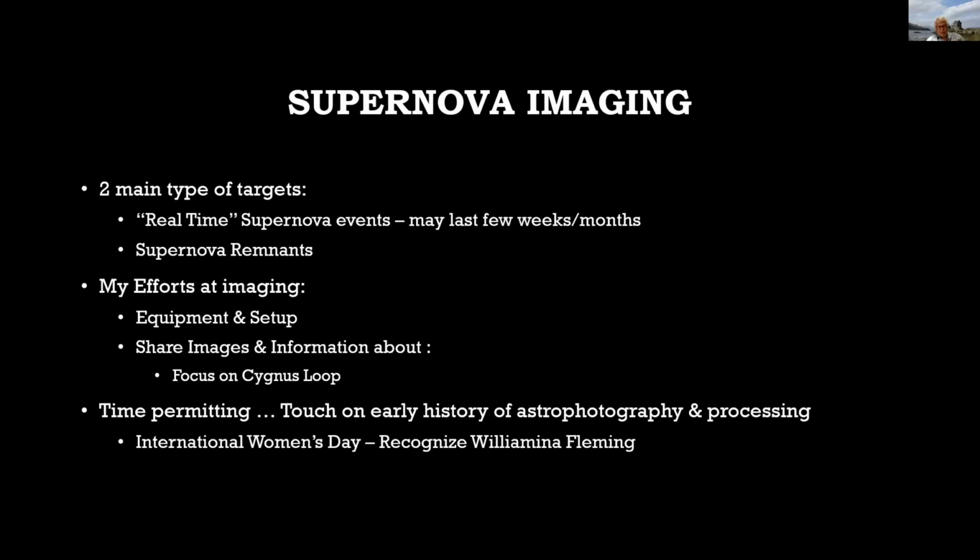As I said, I haven't done any real-time supernova events. I plan to do that, and that's why I collect a lot of information that I think maybe some of you may be interested in, just from an observation point of view, even though you may not be doing astrophotography as such. But I have done imaging of remnants, and I've done some fairly detailed imaging of the objects in the Cygnus Loop, and I'll share that. And as I go along, I'll talk about the equipment that I've used.